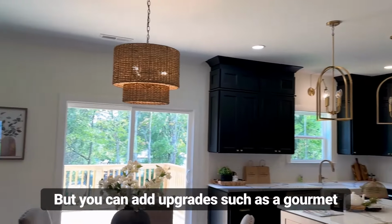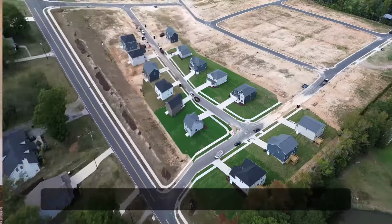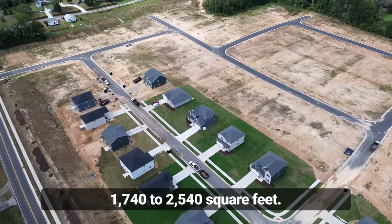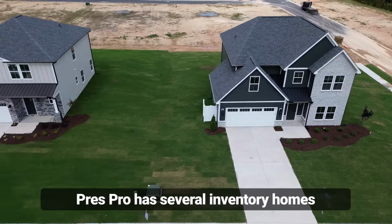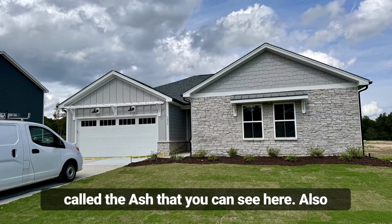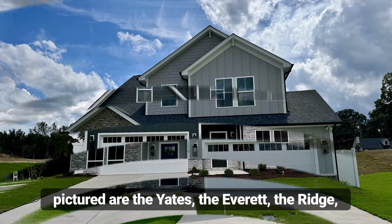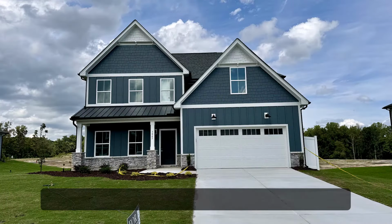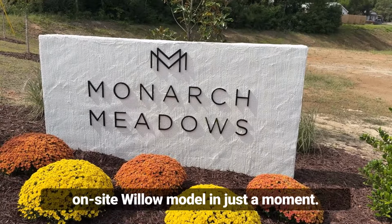But you can add upgrades such as a gourmet kitchen package, luxury lighting, and shiplap. 8 plans are offered, and they range in size from 1,740 to 2,540 square feet. PRESPRO has several inventory homes completed, including their one ranch plan called the Ash that you can see here. Also pictured are the Yates, the Everett, the Ridge, the Maple, and the Willow. I'll show you the full inside video tour of their on-site Willow model in just a moment.